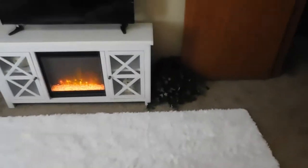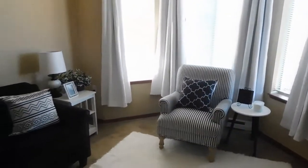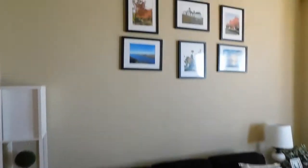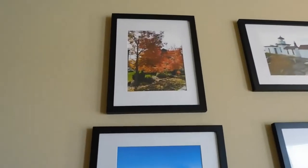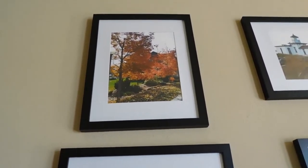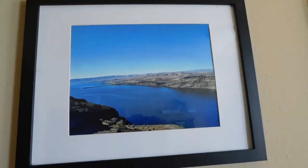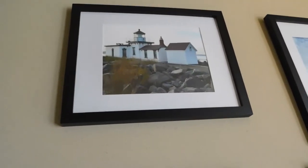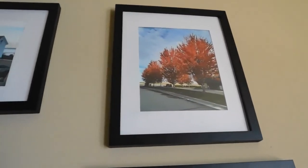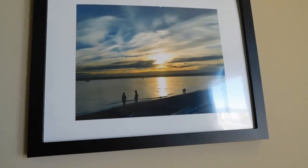Yeah, so this is just an easy room makeover. This room was so dark, and as you can see now, it is bright. It's minimal. Oh, I forgot my art here. I took all of these photos here in the Pacific Northwest. I'm in love with fall up here. I just don't experience fall in Arizona. All of these pictures are amazing. And I took all of these. They're hard to get to, the ones on top. There's a lighthouse up there, more fall foliage, and the beautiful sound at Discovery Beach, Discovery Park.